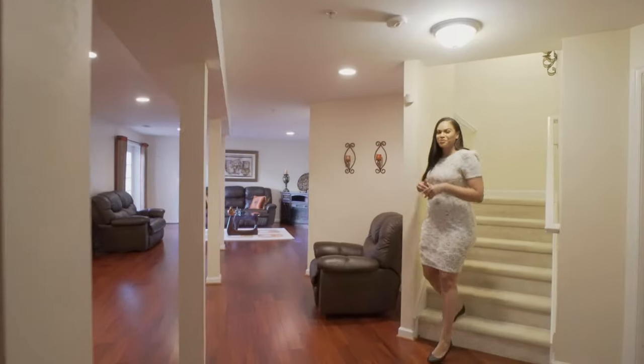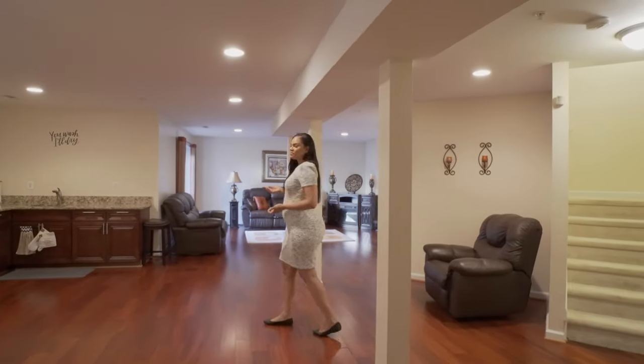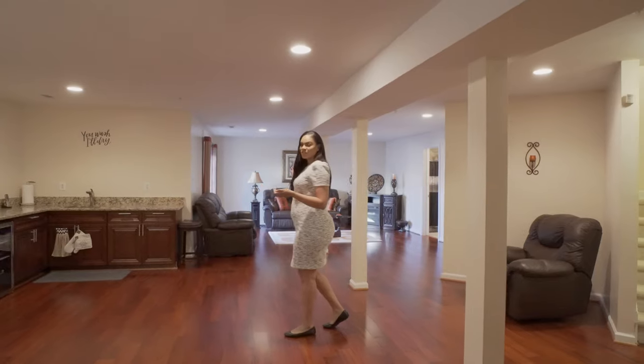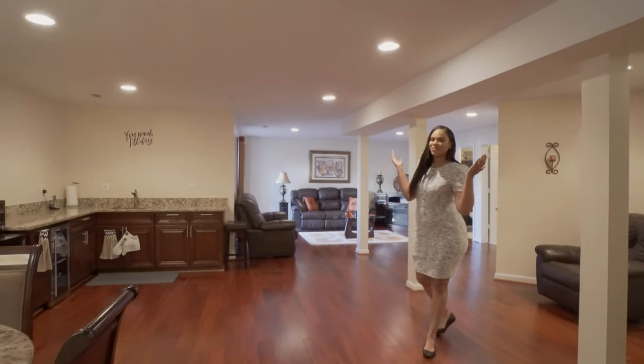You won't have to go far for fun. Just come on down to your basement. You have a bar, eating area. The basement is a walkout. There's a guest room and a movie theater. It's all here for you.